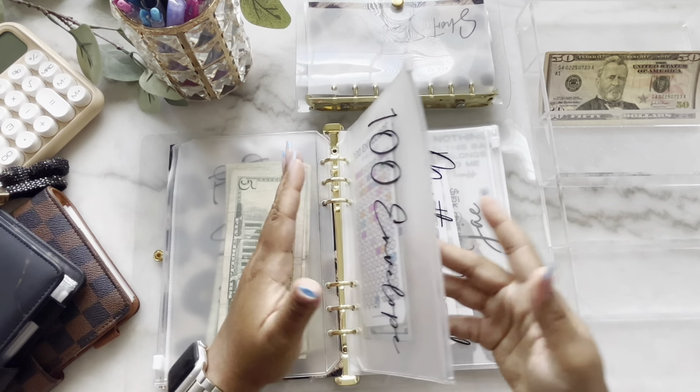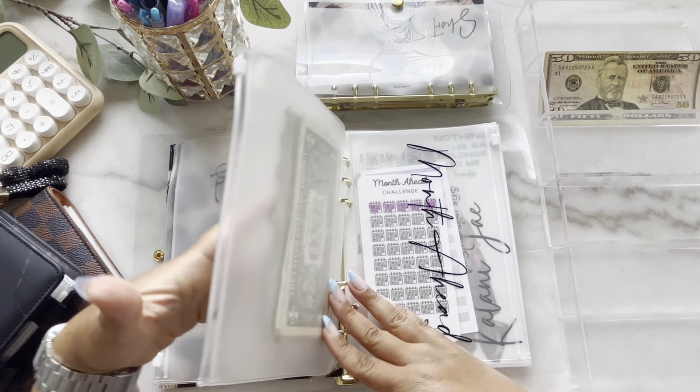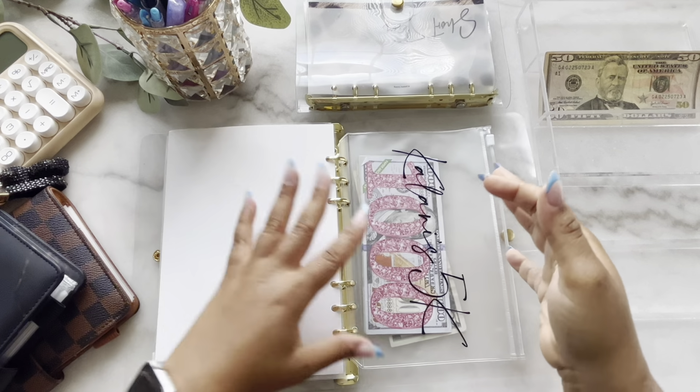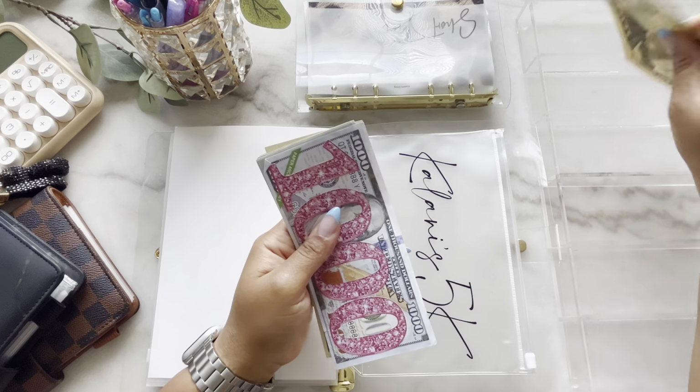I want to get back to saving for my 100 envelope. I have quite a while to go, but the money is still there. Going to put this 50 into my daughter's envelope.